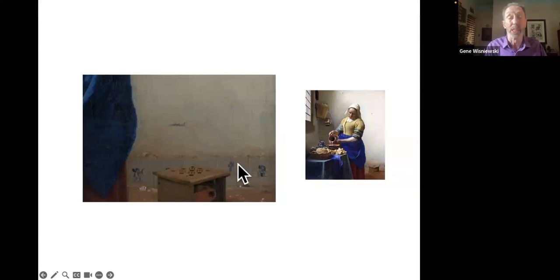Barely noticeable details, but that indicates that maybe the maid, while she's pouring her milk, which is also another kind of suggestive symbol, might be thinking about an absent lover. So that goes to show that you really need to know the story about art. You can't just say, oh, I got it, just because you recognize it.